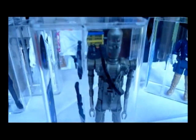So this is IG-88. Comes with 2 weapons, an Imperial blaster and a specific long rifle. And here you are. Nice details on this figure. Let's see what else we got there.